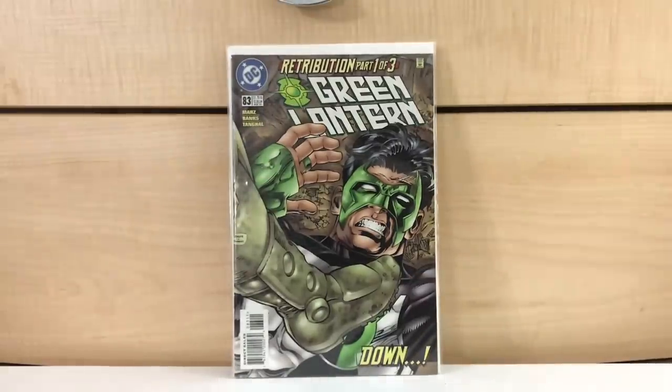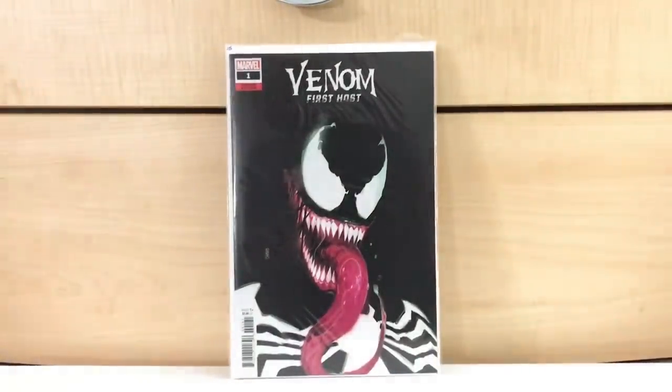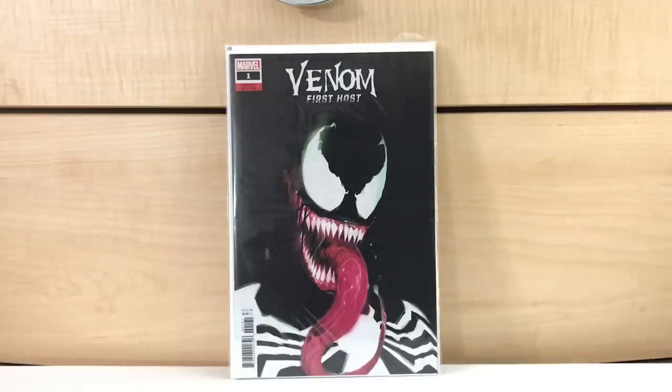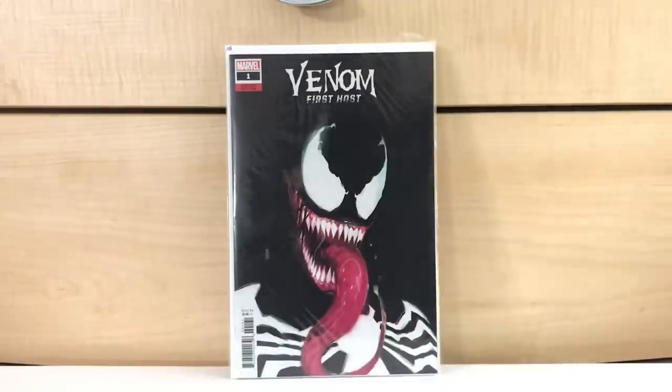First appearance. Next up, now I said to myself I wasn't going to buy any more variants. Especially new variants. But you know what? I'm like, this is like $20. So, why not? Venom First Host. And it ties into Venom Space Knight. So, I'm like, what are you going to do? Also, I picked this up yesterday.